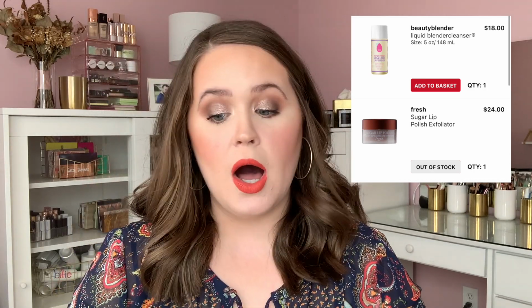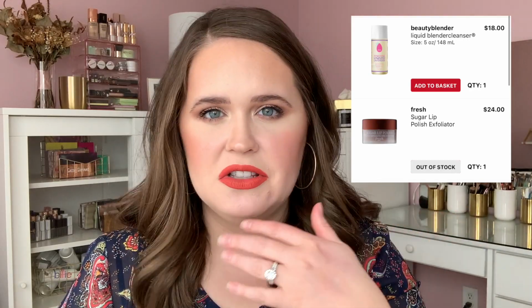So it's definitely old, but I enjoyed it when I used it. It was nice and exfoliating, and it scrubbed off all the dead skin from my lips that I needed to whenever it was chapped or anything, without being too abrasive and hurting.